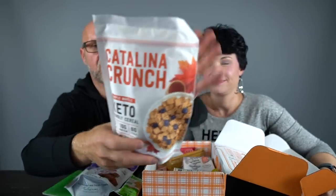So this is Catalina Crunch. This is a keto cereal. This is maple waffle flavor. Yum. Sounds interesting. So on the back, there's a little bit of copy. It says snacking shouldn't come with a sugar rush, and health food shouldn't taste like cardboard. Catalina Snacks was created by a diabetic who believes that you can give up sugar without giving up great taste to boot. We're growing the future of satisfying snacking with plant-based ingredients.